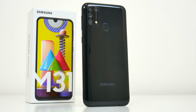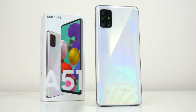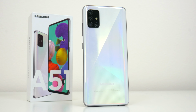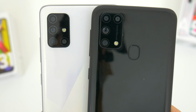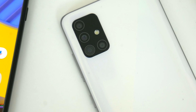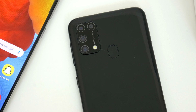The M31 has an 8 megapixel f2.2 shooter, while this time the A51 has the advantage with a 12 megapixel f2.2 wide angle lens. Now, the rest of the camera setup, the other two lenses, those appear to be the same for both devices, and they include a 5 megapixel macro lens for up close pictures and the 5 megapixel depth sensing camera for shallow depth of field live focus photography.